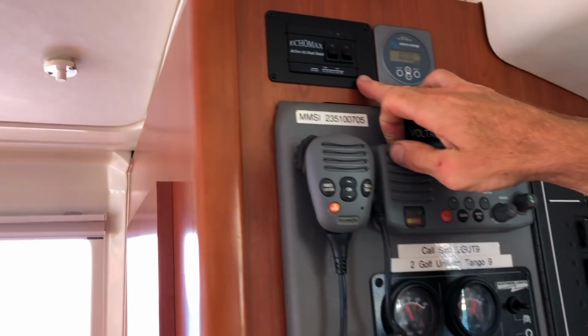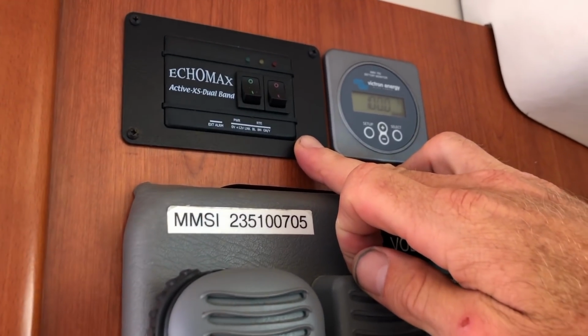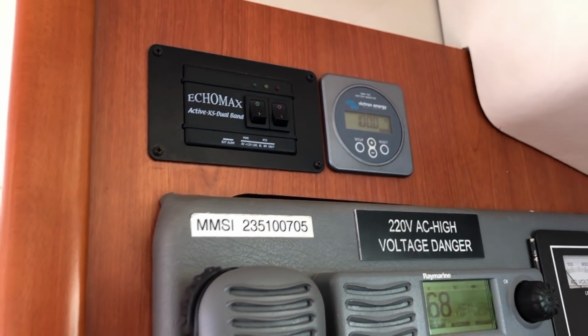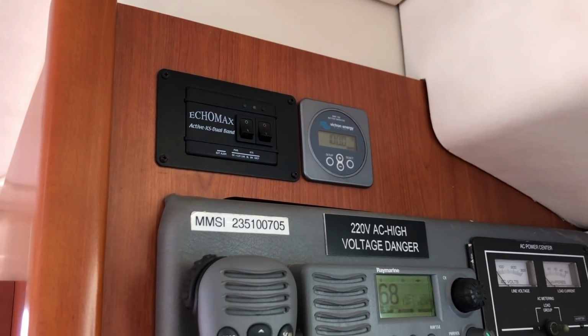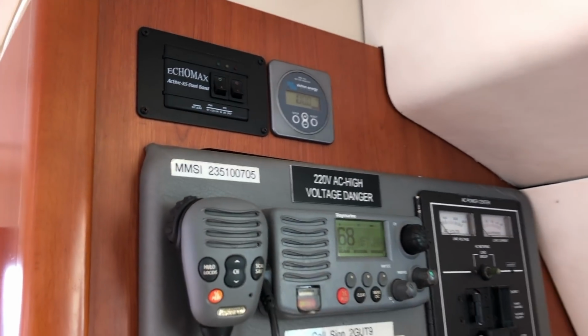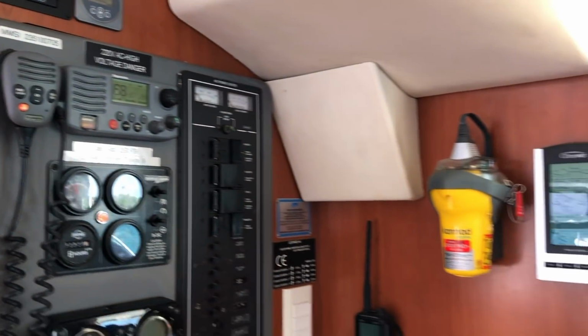This one's called an Echo Max Active XS. It's a radar signal enhancer. So it's active in that if we get pinged by another boat, it will send back a larger signal. So we kind of look like a small freighter as opposed to a small sailboat. And we worried about that in high traffic areas.